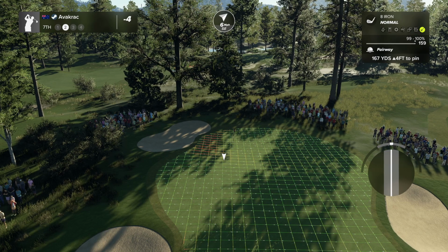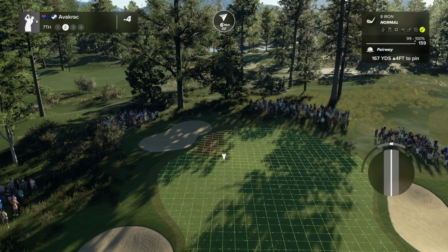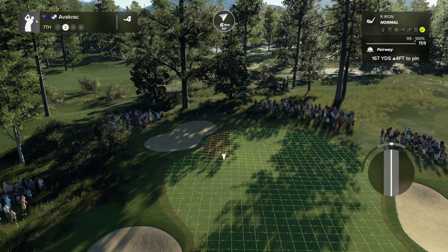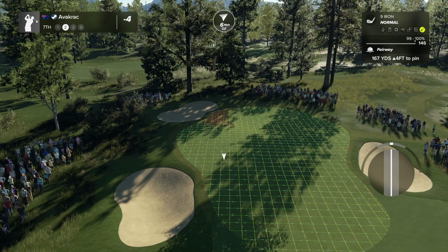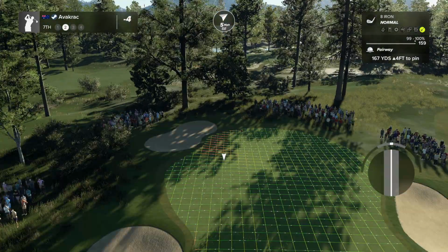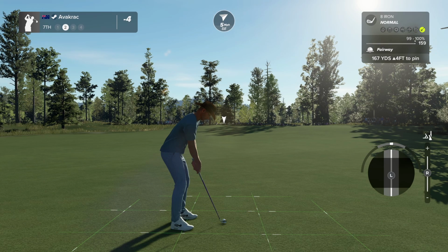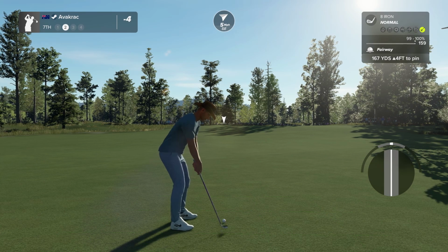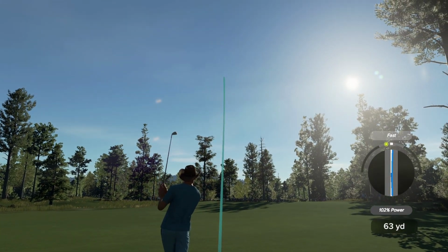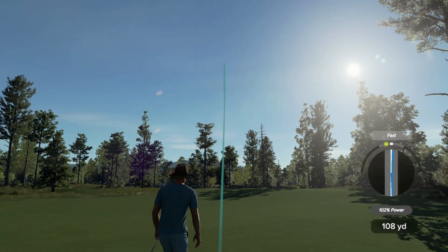All right, what do we got? 167, 4 feet up, and a nice slope towards the hole. All right, we've got a bit of wind coming in, the 8-iron normal. Oh, I'd have to hit that sweet. I reckon I'm going to take the 8. Bit of high loft, eh? Oh, that's not a bad swing. That is not bad at all, I think.